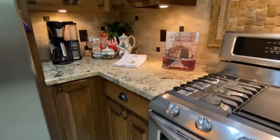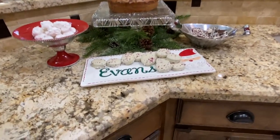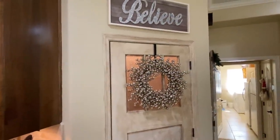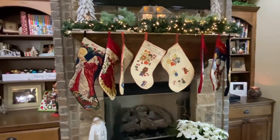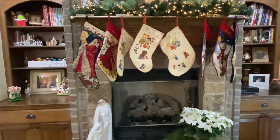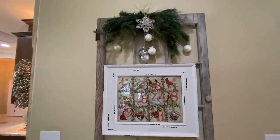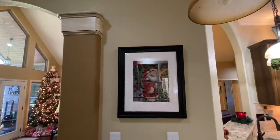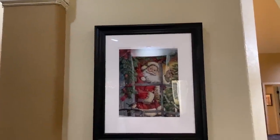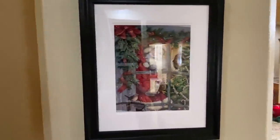It's not Christmas at Mimi's without home baked goods. This is my counted cross stitch project for this year. Since I didn't have any grandbabies to make a stocking for, I decided to make a picture. So this little picture here took me about a year to make. So that's another one of my favorite things.